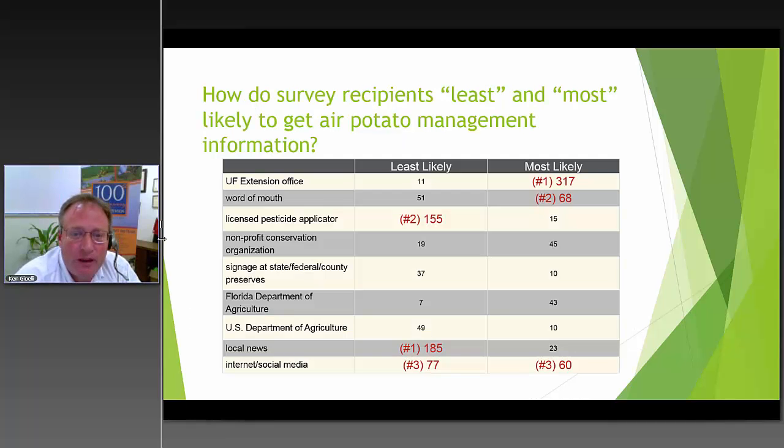So when survey recipients were asked where they were least and most likely to get their air potato management information, least likely, number one, was local news. That was a little bit interesting to me because we did have a few press releases and articles released on air potato management, and that generated quite a few phone calls to the people who are raising the insects. But number one, they did not want to rely on local news for that.